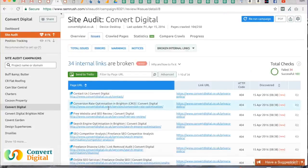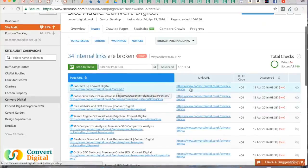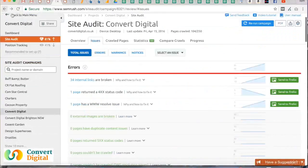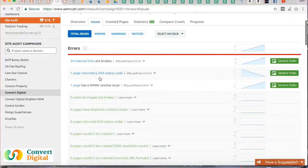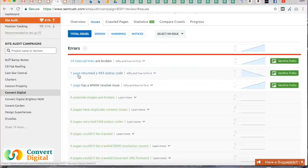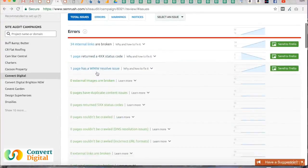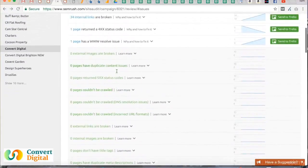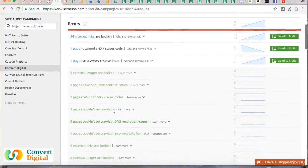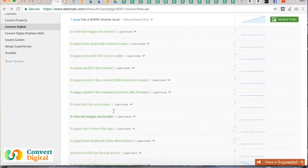We can click through into there and investigate and say, okay, on my contact page I've got a broken link to my privacy policy there. You drill down, you can look into all the pages with different issues of that exact type. One page returning a 404, privacy policy, so yep, that seems to be an issue we'd want to address. One page has a www resolve issue, and you can really drill down into there. Some of the key ones I look out for are duplicate content, absolute killers for your SEO, and duplicate title tags, where is that?